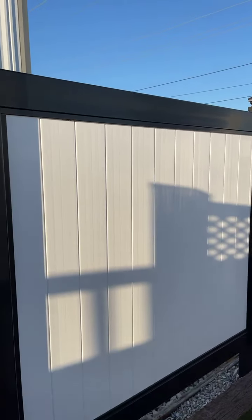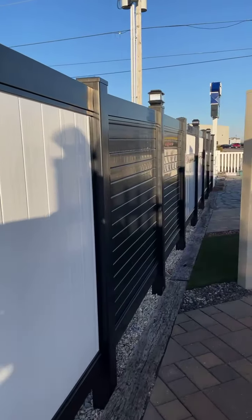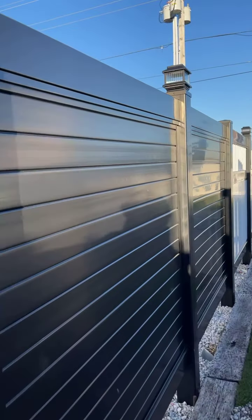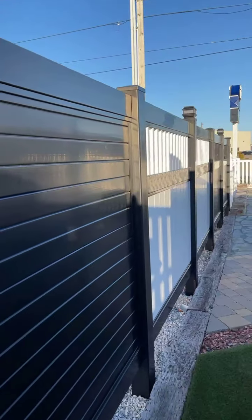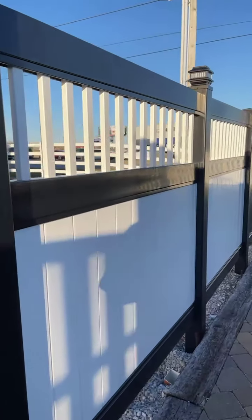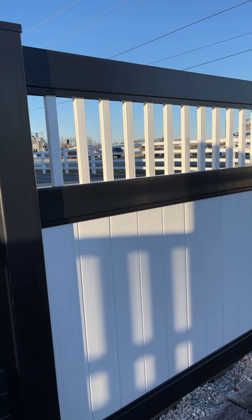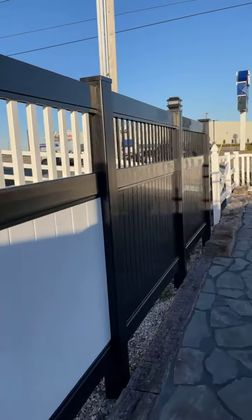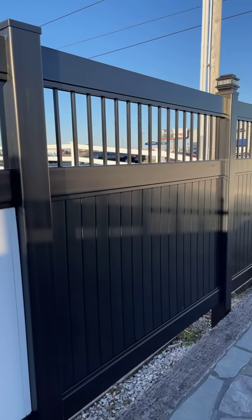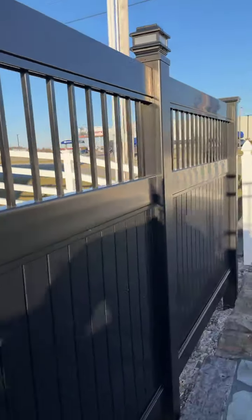We have customized it to a black frame with white inserts. We have horizontal black privacy fence. And then we've got something really custom we made. This is called the Oldenburg, which is a white picket. Privacy at the bottom with a white picket top. Blackline vinyl frame. And this is called the Frisian. Privacy black vinyl at the bottom. The black aluminum spindle at the top. We custom manufacture that here.